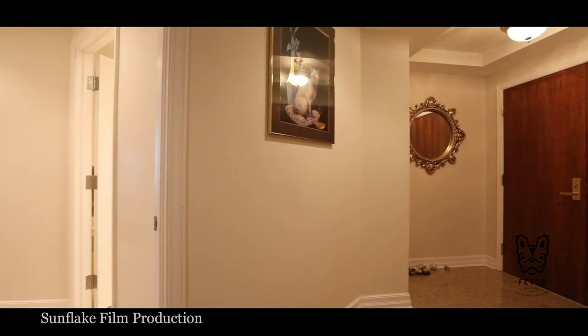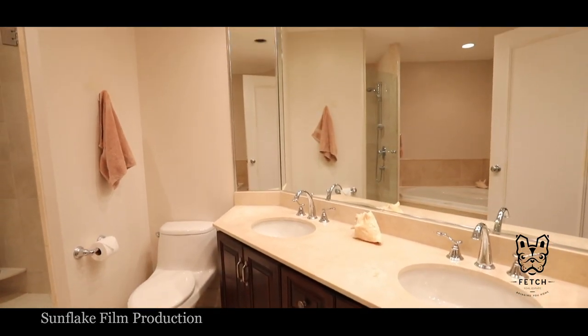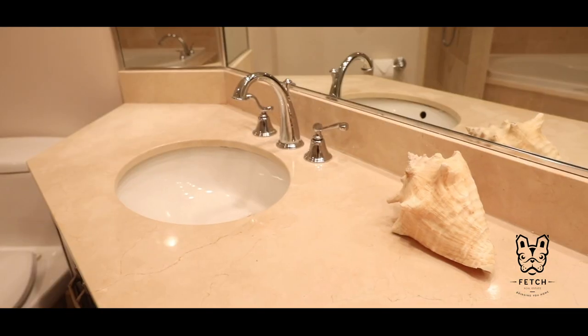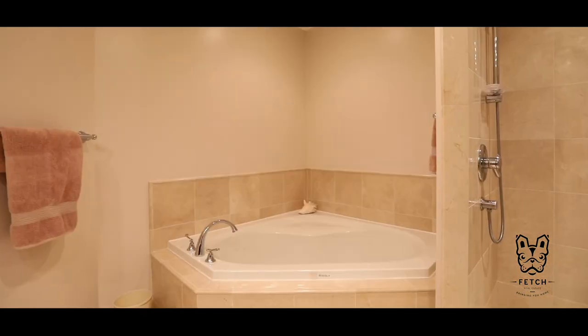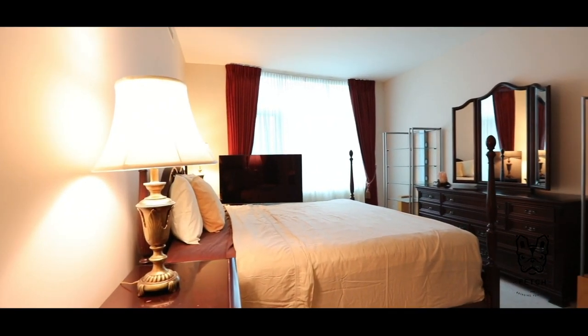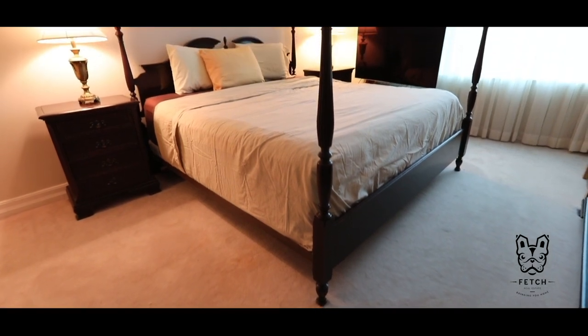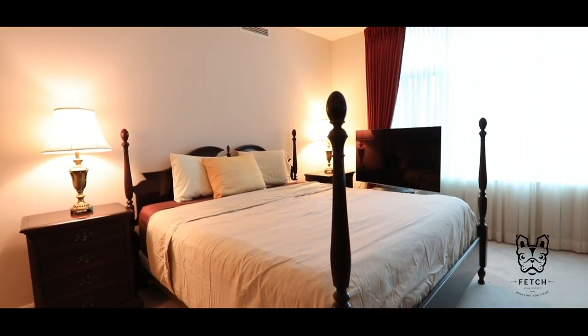The master bedroom is sure to impress and is located on the opposite end of the condo. The ensuite features twin basins, an oversized shower, and a Roman tub. You'll also appreciate the large walk-in closet and additional closet in the master bedroom. Recessed lighting, marble windowsills, custom window treatments.